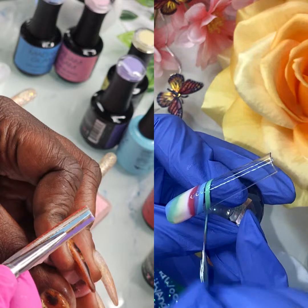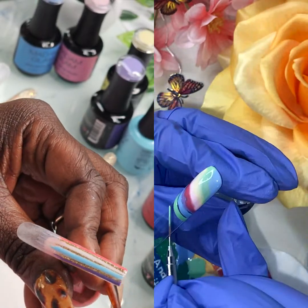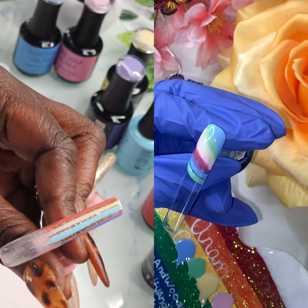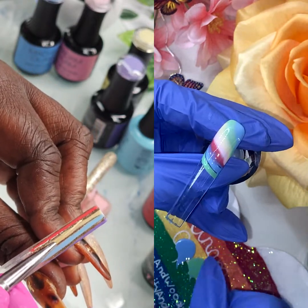Don't you find the colder it is, the more viscous it gets? Sometimes it's like acting hard, like a builder gel. The other day I was using it, I was like, this is a gel paint. Yours wouldn't be like this unless your room is as cold as mine right now.